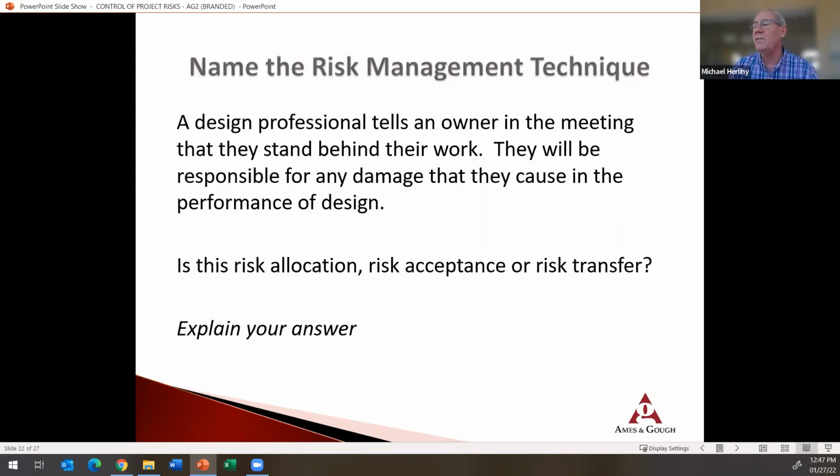So let's take a look at some of the questions here and see what you think. We have a design professional who tells an owner in the meeting that they stand behind their work. They will be responsible for any damage that they cause in the performance of design. Is this risk allocation, risk acceptance, or risk transfer? Anyone?